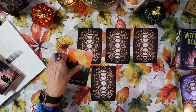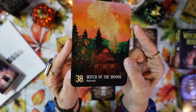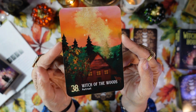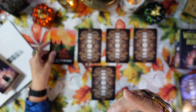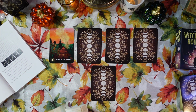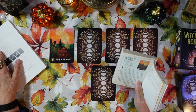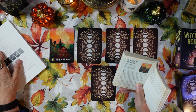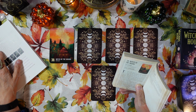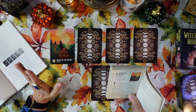And this is Witch of the Woods Retreat. And number 38 is maybe important in the first week, or the number 11, or the number 2, if you're into numerology. Okay, 38. And it says the keywords are retreat, rest, commune with nature, and solitude. The Tarot Companion card is the Hermit.